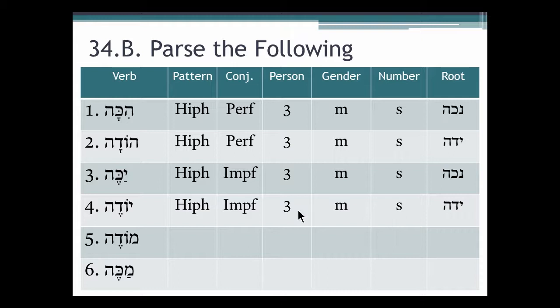Now look at what Futato's done here with this exercise. The first 2 are exactly the same parsing, but the weak lemma, the type of lemma, dictates the form. First noon, you have assimilation, and you have your clear hi prefix, again, for the Hifil. Next one, you had that first yod issue, so you have ho. Here, we have these 2 are exactly the same as well. Hifil imperfect, third masculine singular. Same prefix, but again, the lemma dictates the pattern.